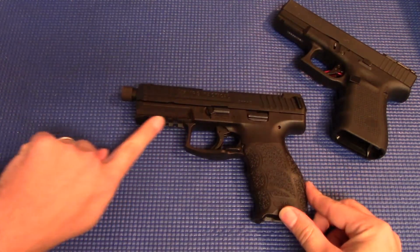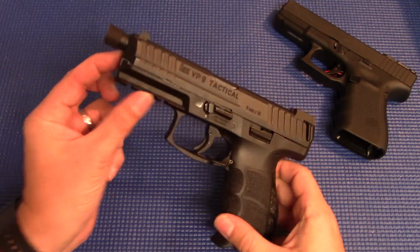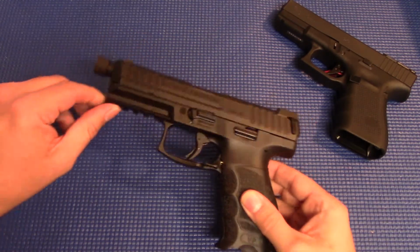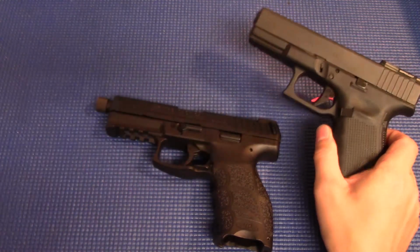Another thing I like, the full accessory rail. Same thing I said with the Polymer 80 when I was comparing the Glock to the Polymer 80. Full accessory rail allows you a lot more options versus just the single slot rail that the Glock has.